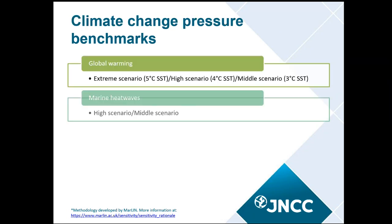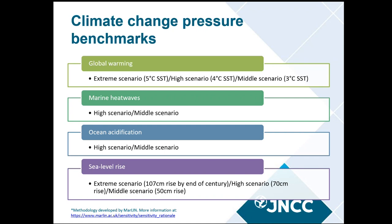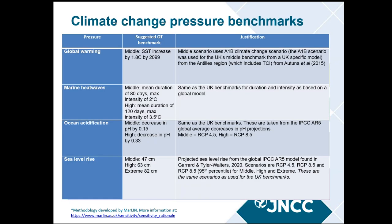Although we didn't cover them in this project, we do also have a series of climate change pressures, which we have also adapted for the Caribbean for another work in the British Virgin Islands. So if there was interest for additional assessment based on climate change pressures, we'd be happy to share those. So this just looks at the situation under various climate change scenarios.